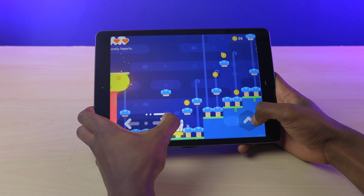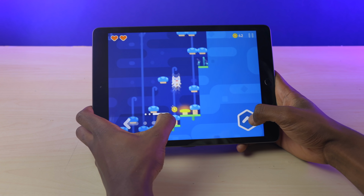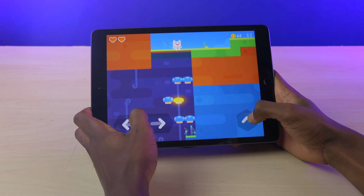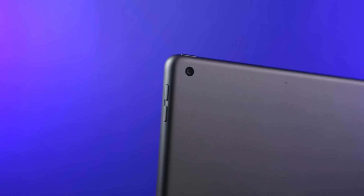The 7th generation iPad with the A10 chip really stood out to me as the weak link amongst the rest of the iPad lineup, but this year with the A12 and the 8th generation, we're seeing a lot better performance across the board. Another improvement that the A12 Bionic brings into play is improved AR experiences on the iPad.